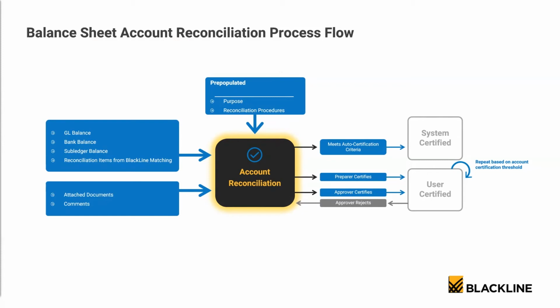So the first option is using BlackLine's auto certification rules. That's the system certified method over here. BlackLine actually has the capability to mark your reconciliation as complete if it meets certain criteria. They call that its auto certification rules. So for example, if your account has no activity or a 0 balance, or your amortization schedule matches up to your GL balance, the system can mark that reconciliation as complete for you. The user doesn't need to spend any time at all reconciling that account.